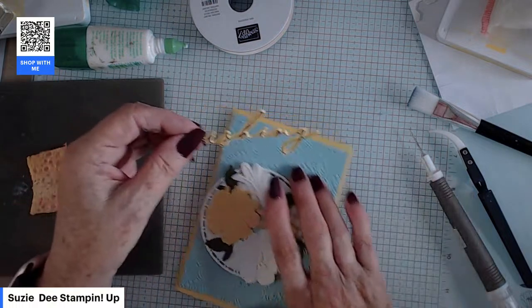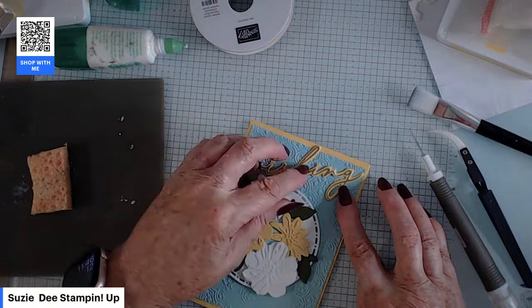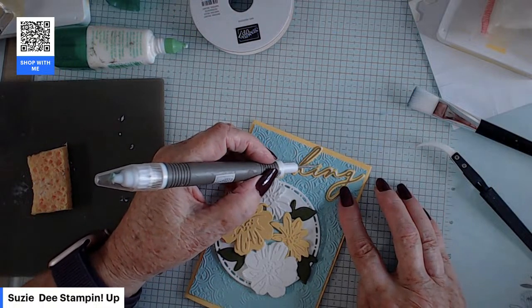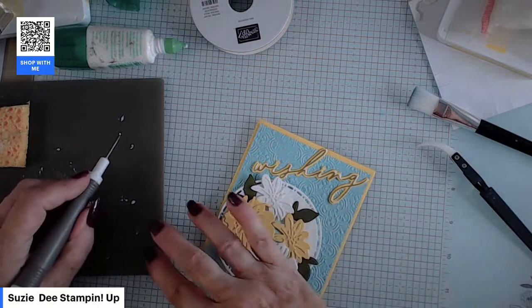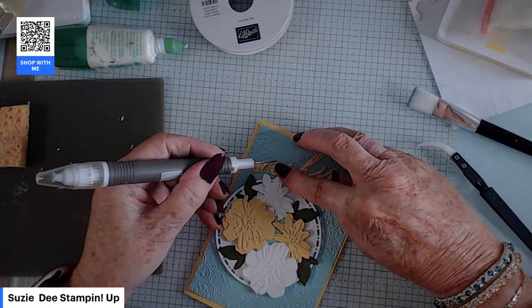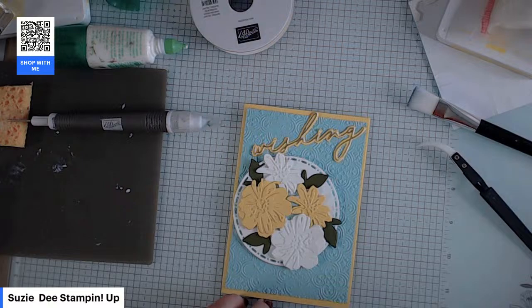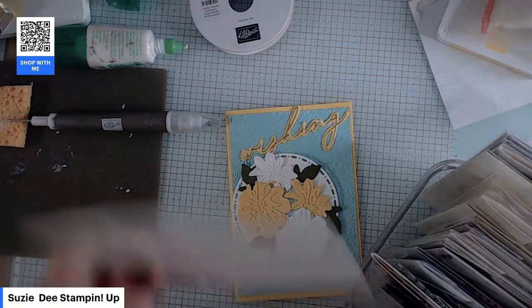Top. There we go. Somewhere I lost my, there it is. Now we need some bling and a bow. So that's a good one.